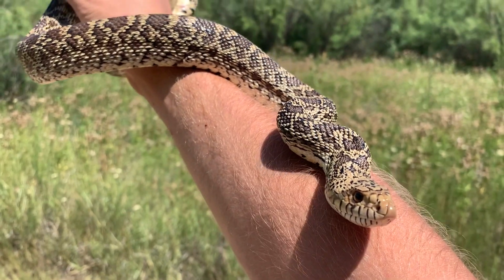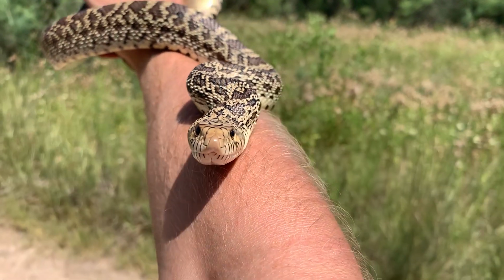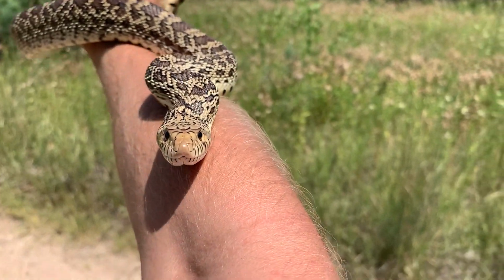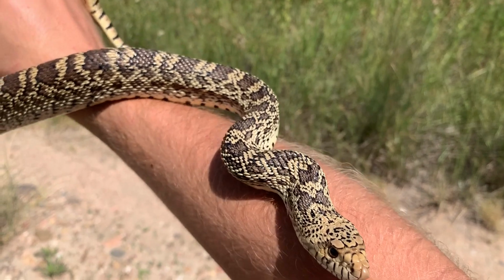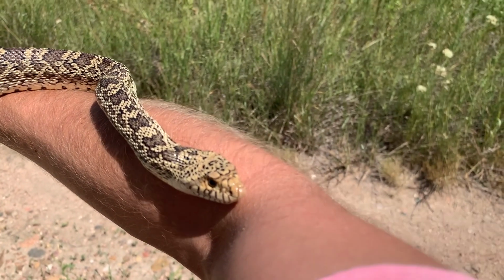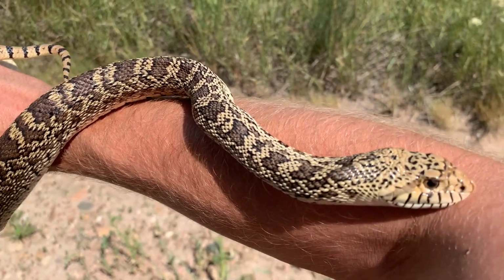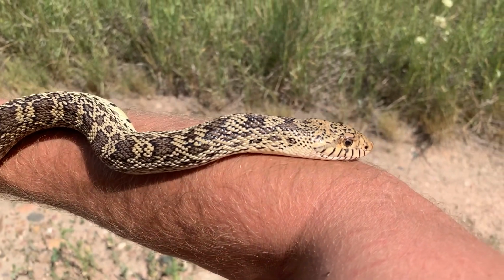What an awesome snake that is. I love bulls. Yeah, me too, dude. Just such a handsome snake. You also gotta love that attitude. Just wow, what a good snake, huh? He's thinking about biting me on the arm there for sure. What a good snake. Really nice patterning on the neck there too. He almost has like a little pine snake thing going there.